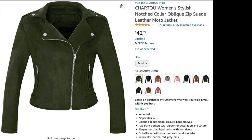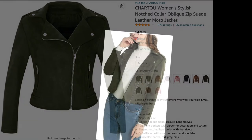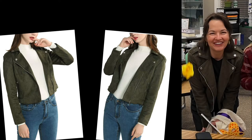Okay, next we have this really cute faux suede moto jacket. For some reason the listing says suede, but it's not. The tag is polyester and spandex, so that's a little confusing. But they have some nice color choices. It's got nice stretch in it, and I really, really found it comfortable around the house. I've tried to wear a leather jacket around the house before for my cats, and that wasn't very comfortable. But this one, since it's stretchy and soft, is great.